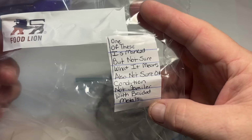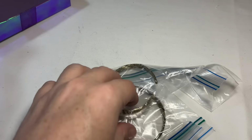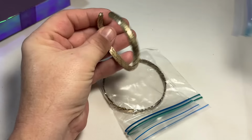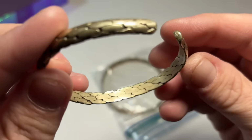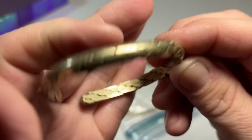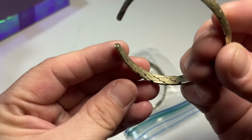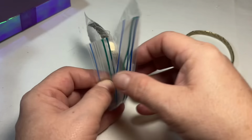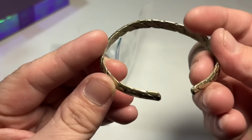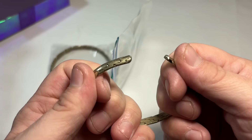Telling us that one is marked, but she's not sure what it means. Also, not sure on condition, not familiar with braided metals. So, right offhand, this is looking like a type of alpaca, maybe. Which, alpaca has no silver content. It's just an alloy, from my understanding. I actually think that this is sterling. It's coming across on the camera. It looks a little bit yellowed, but I think this is old silver. It's very smooth and very pliable.